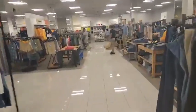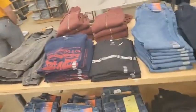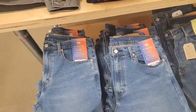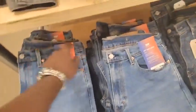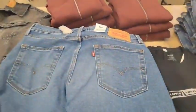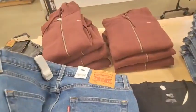All right. So let's see. We're gonna start with Levi's jeans. They have a good selection of jeans. All right, these are the 512. Actually, I don't think I've seen these before. But 512 for men. Are these for men? Yeah. So it looks like a new style for men. Okay. And they look like straight jeans for men, for guys.